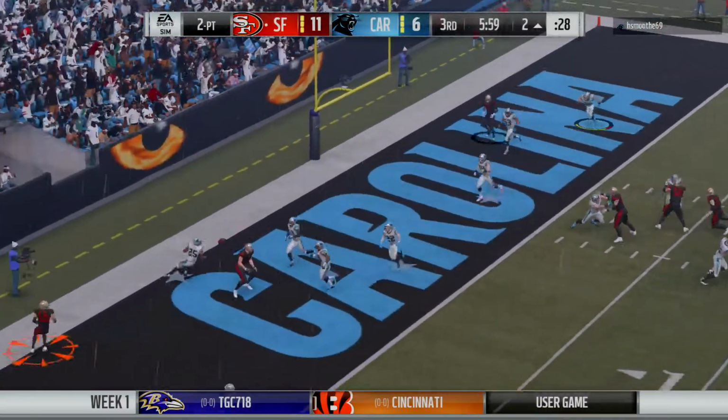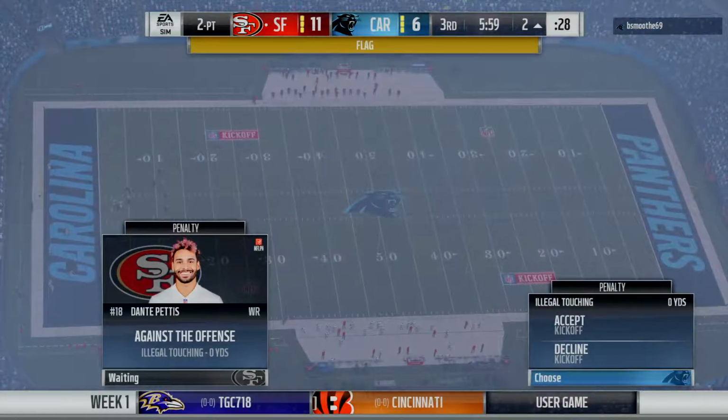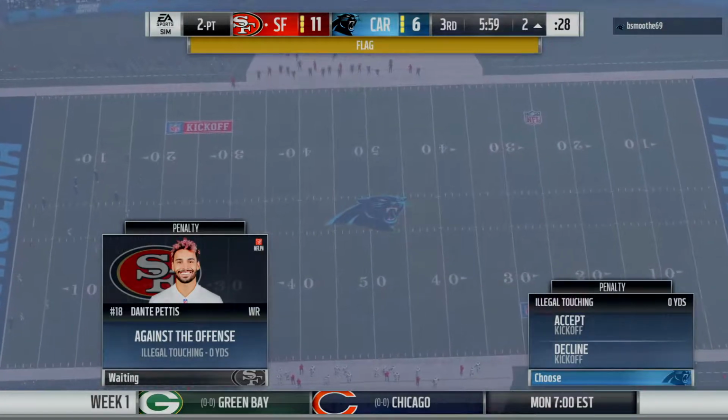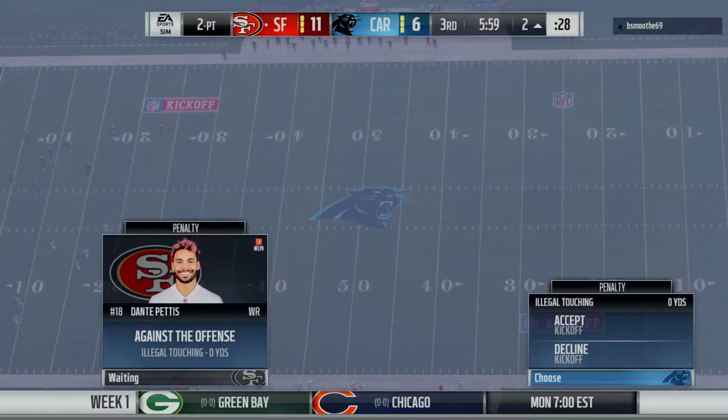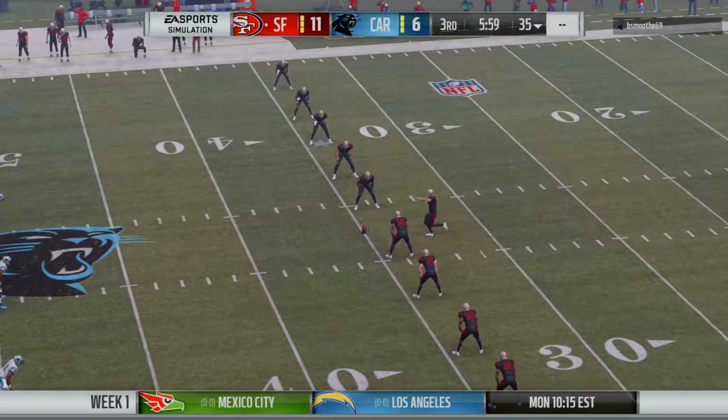Garoppolo looks to throw once more. And that'll be incomplete. We do have a penalty flag down, however. Let's see what that's about. So we race the flag. They decline it.